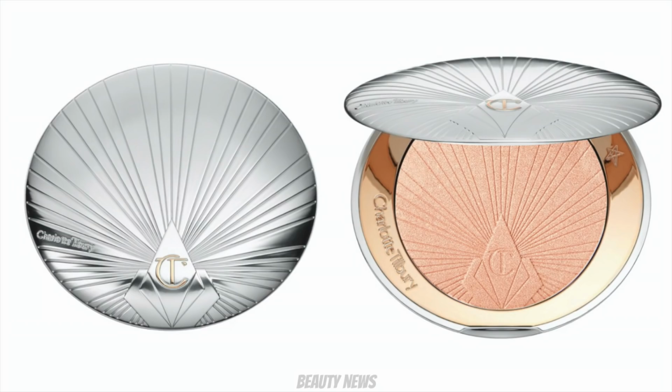Am I going to be able to resist this? Look. That's my question as well. I actually think this looks really pretty. It was really difficult for me. And the packaging, whoa, it really gets me.